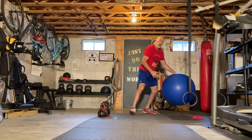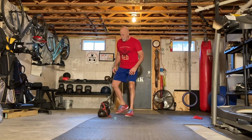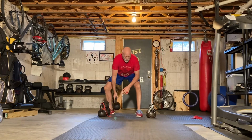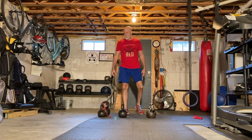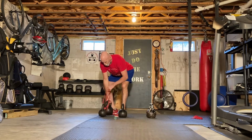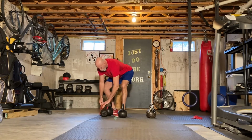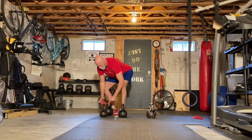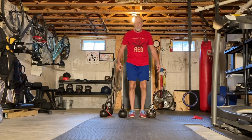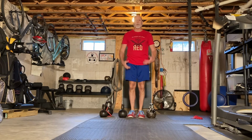Moving on. We get rid of my ball. All right. Next one I'm going to show you. You can use whatever you've got. You can do this a couple different ways. You can do this, I'm going to do it here with kettlebells, and then you could also do this with dumbbells. Simply put, we're just going to do weighted reverse shoulder rolls.